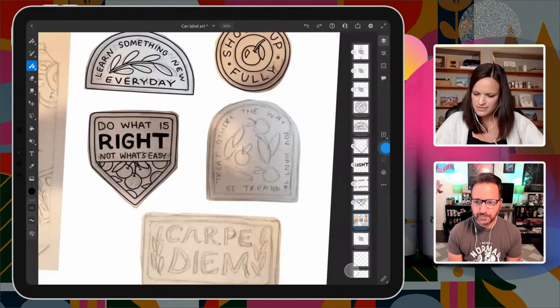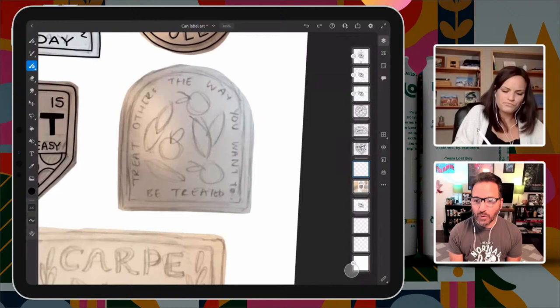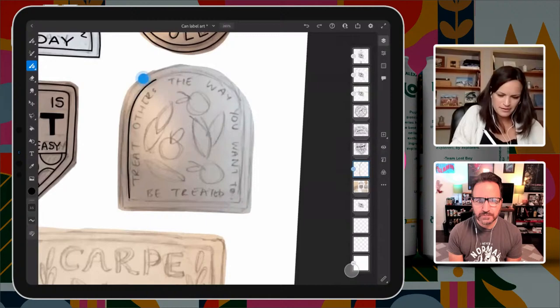When you're at a complete blank and you're like, I just need a quick color palette, what kind of resources do you turn to? Nature? Where do you pull from?